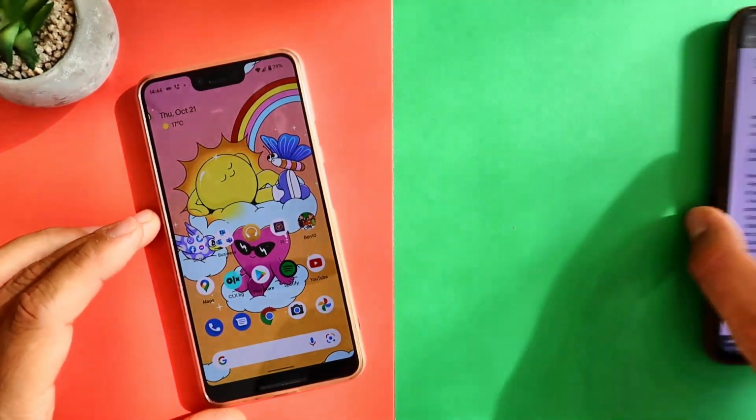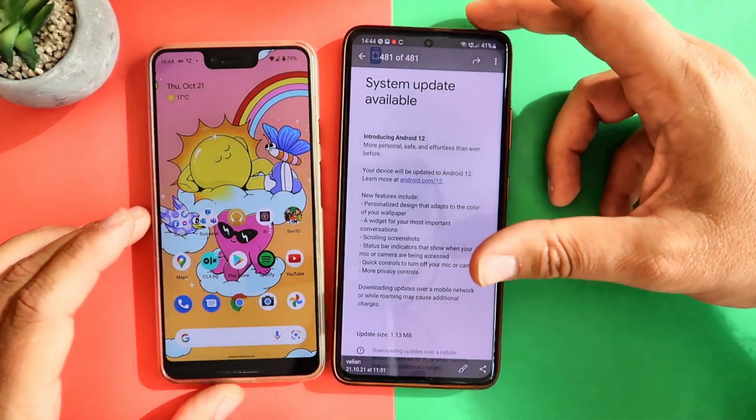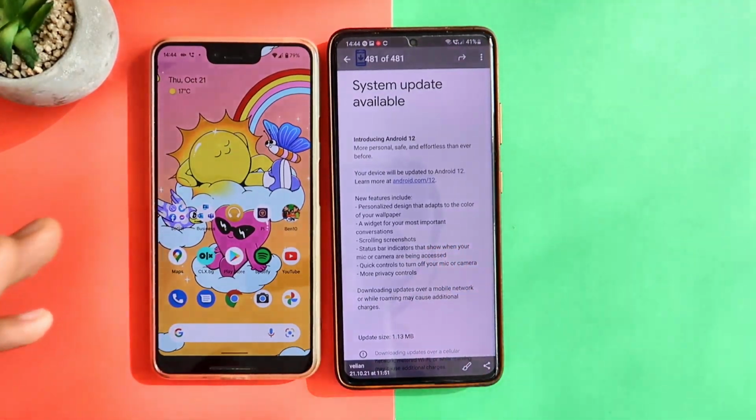Now here we have the changelog, presented lovely by my Samsung S21 Ultra, which is also running the latest Android 12. But hey, here we're only at beta 2, hopefully beta 3 arriving tomorrow, and of course I'm gonna make a new video, guys, you can count on that.